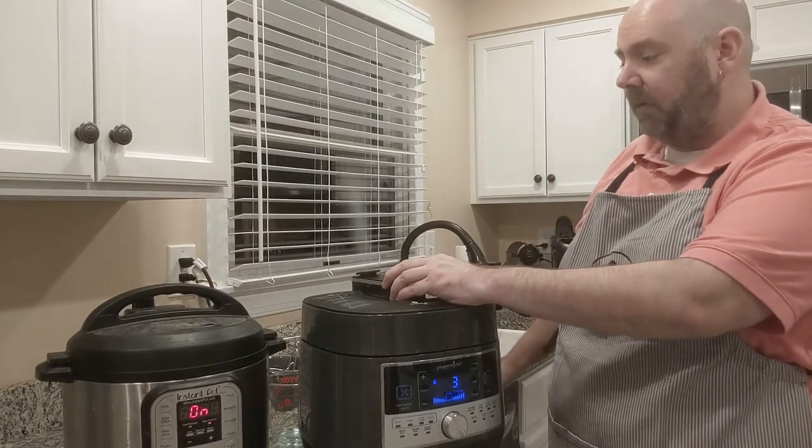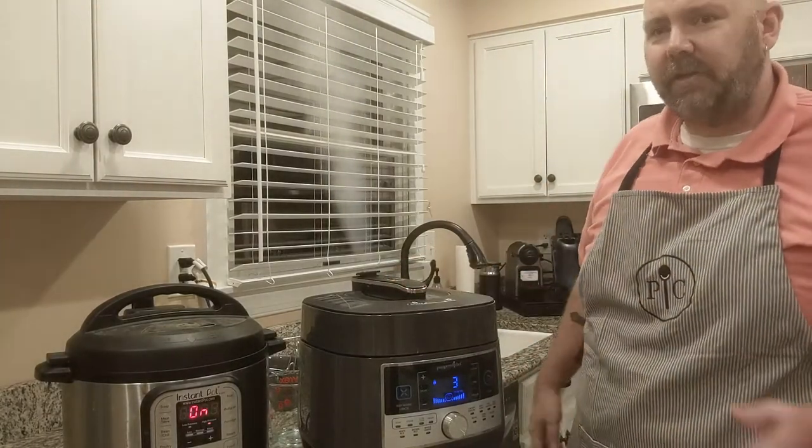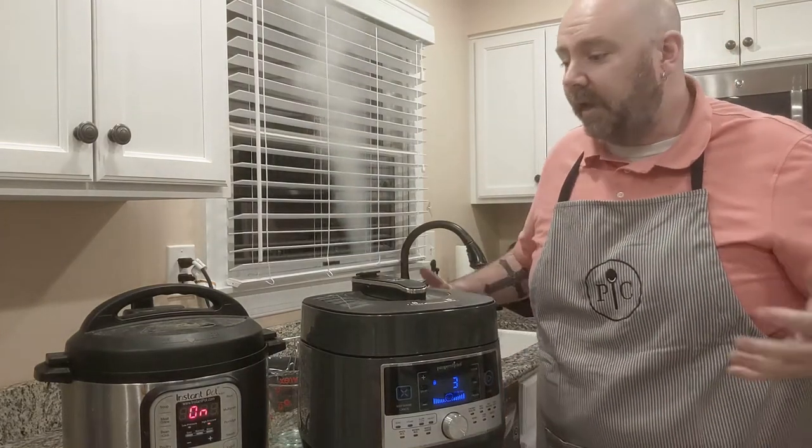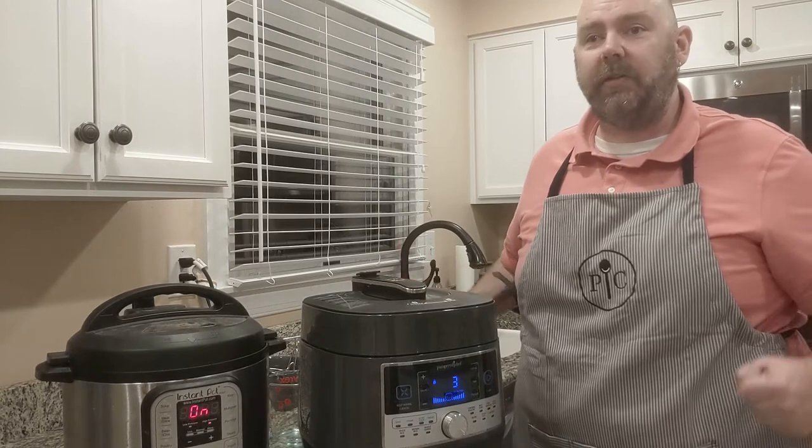Just push this button up here. So you really don't want your hand anywhere near that. Next, we're gonna try hard-boiled eggs.